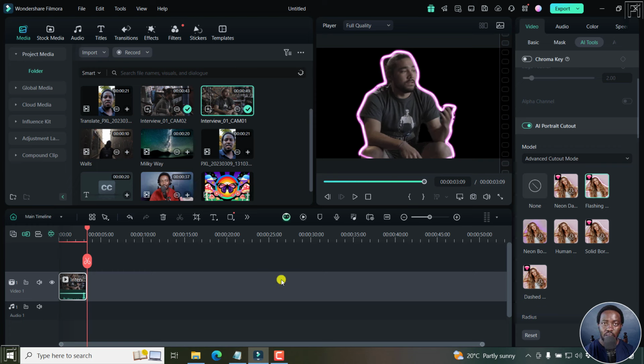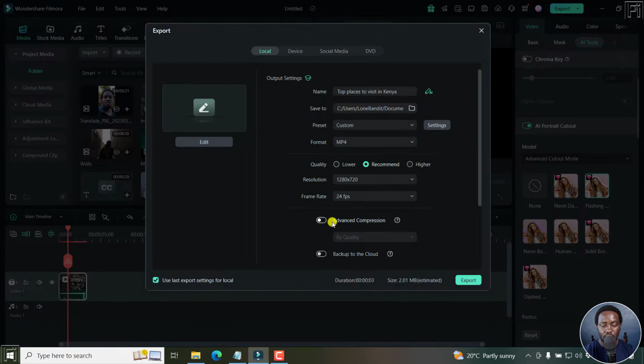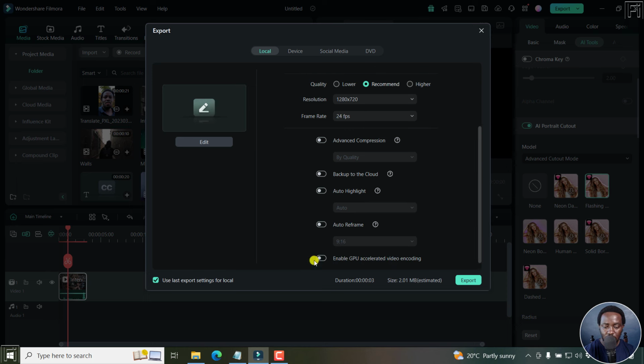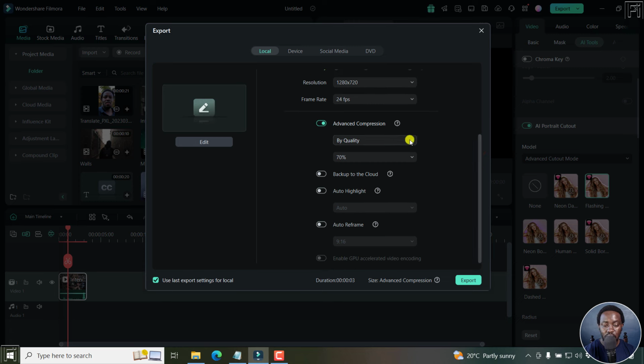Next up, there is something called advanced compression, and this is especially for when you're exporting videos. If you go to export this particular video, there is a new feature here called advanced compression. Now, what does that do? It supports video compression in H.264 encoding format, significantly reducing video file size without compromising quality. The feature cannot be enabled simultaneously with GPU acceleration. So if you have a graphics processing unit and it's enabled, the advanced compression is disabled. So if I disable it and then enable advanced compression, you'll get two ways that you can compress: by quality or YouTube upload.